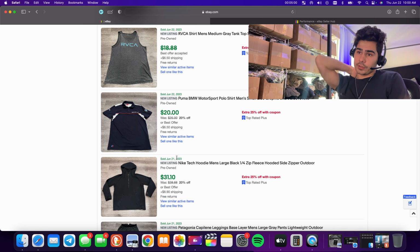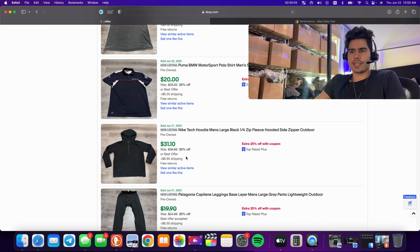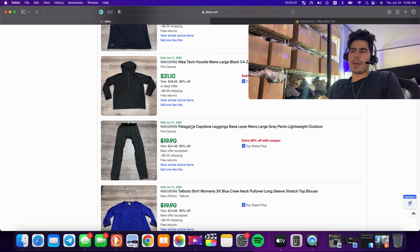It finally sold for 25% off of 31, which is a nice little decent sale there. These Patagonia Capeline leggings, base layer. I used to sell these all the time. And then this one sat around for a long time. And then I also have blue ones that are sitting around. So I'm not sure why.